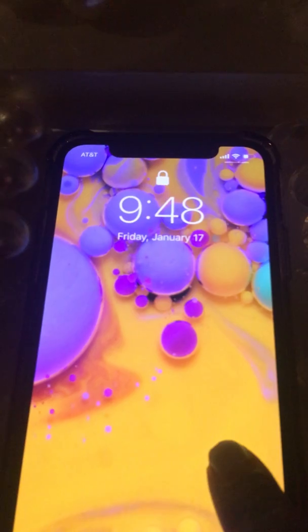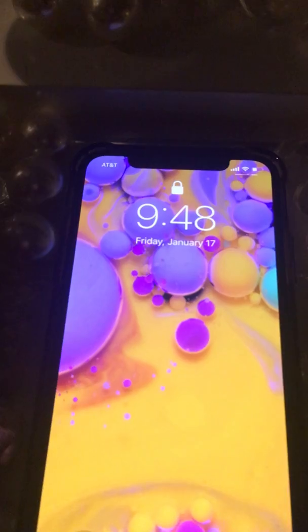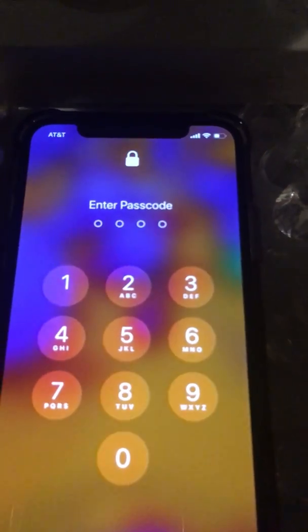Hopefully it picks up. Hold on. It doesn't want to do it on camera. Come on. Let's pick it up. Anyways, it moves, but of course it doesn't want to do that on camera. Okay, so I'm just going to put my code in, and I'm just going to slide it right here.